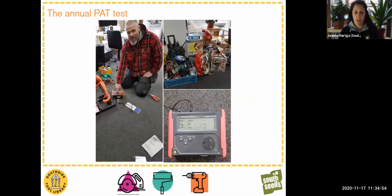A note on safety now in terms of lending out tools. We have an annual PAT test carried out on all the electrical tools, and your insurer is likely to want to see evidence of an annual PAT test as well. You can use any local electrician really. This is our electrician Richard, and normally he charges around £3 to £5 per item. Keep the records that they give you.